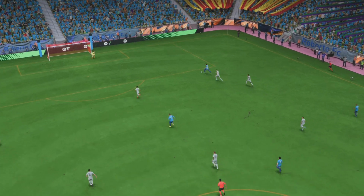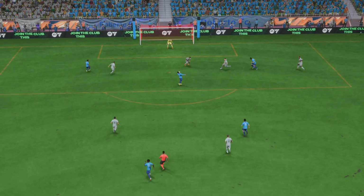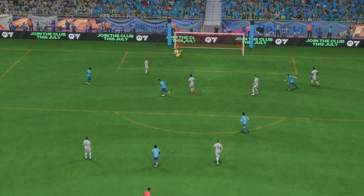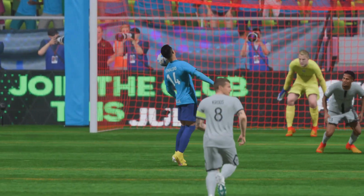Tremendous goal. Well, just watch this again. Look how Kane beats his man. But you have to question the defending here. They don't attack the ball when it comes in. They don't react quickly enough to close the scorer down.